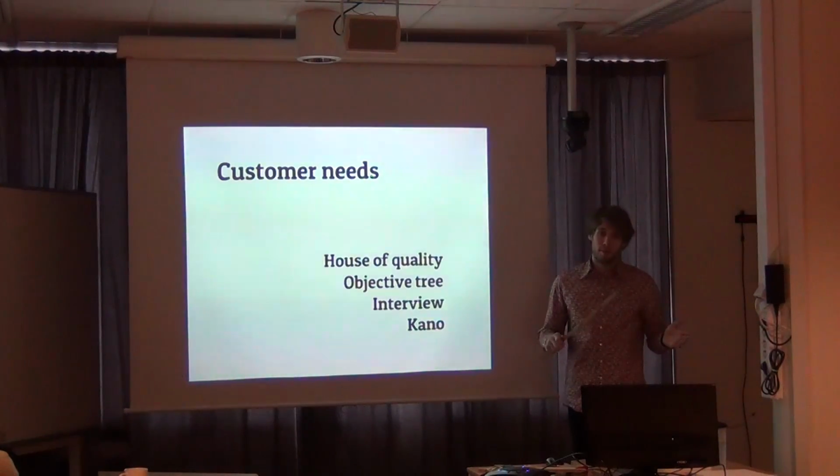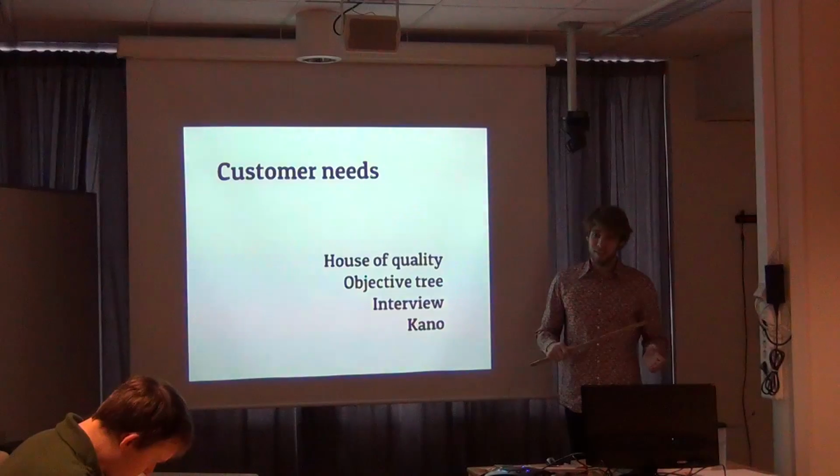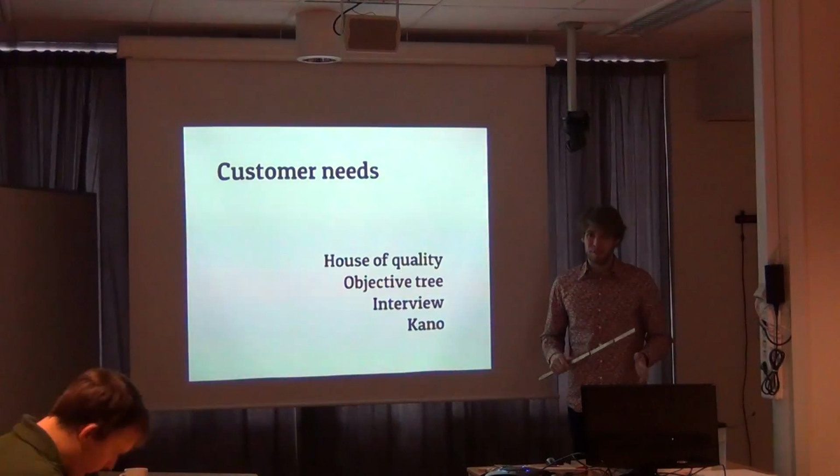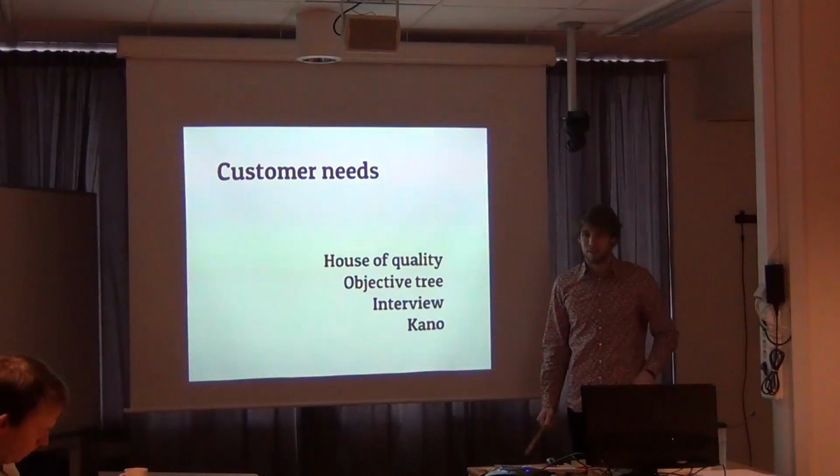For example, you have performance needs. They basically tell how important the needs are for the customers. So a performance need, for example, the more you fulfill it, the more satisfied the customer will be. A basic need, for example, if you don't fulfill it, the customer will be really angry. But if you fulfill this need, he's like, yeah, it's okay, I did expect it, but it's nothing special.